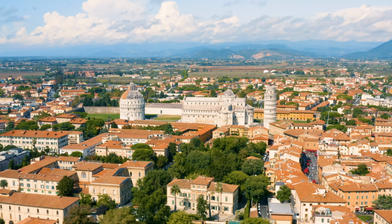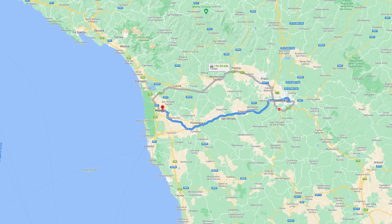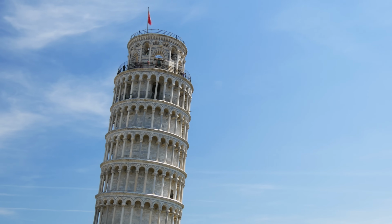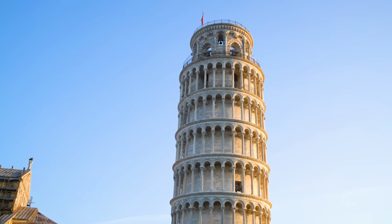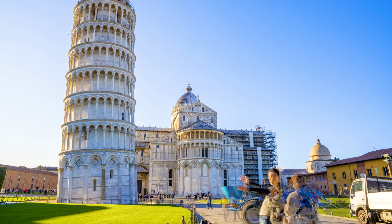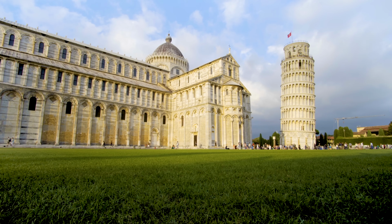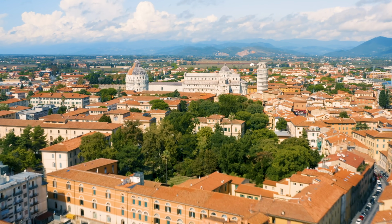Now afterwards, we're going to go visit the famous town of Pisa. Now located about an hour's drive from Florence, Pisa is known worldwide for its leaning tower. The tower is over 55 meters tall and has a lean of nearly 4 degrees. The tower was completed all the way back in 1372. The lean is caused by an unstable foundation that has been a problem ever since it's been constructed. I'm just impressed that they've been able to keep it from falling over all these years. It's definitely a wonder of the world, and you gotta witness it at least once in your life.